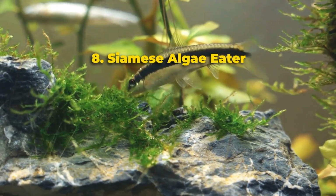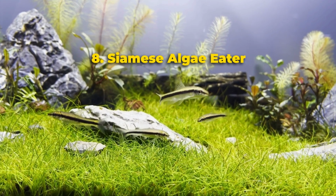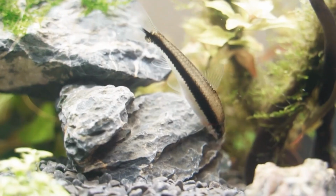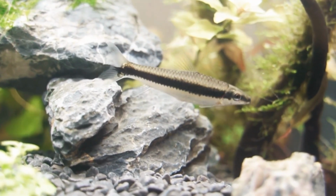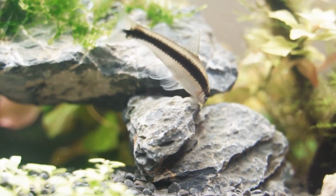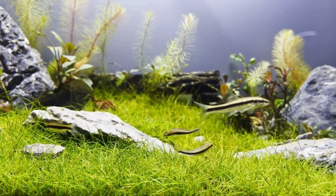8. Siamese algae eater. As its name suggests, this is another fish that is great for keeping algae in your tank under control. They are hardy, energetic, and very efficient at eating algae. They eat various types of algae, including the stubborn black-beard algae. If there aren't any algae already growing in the tank, be sure to supplement their diet with algae pellets.